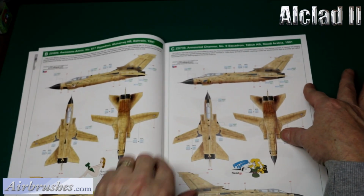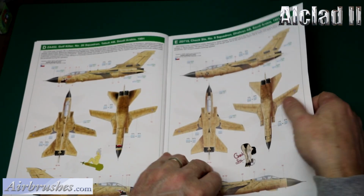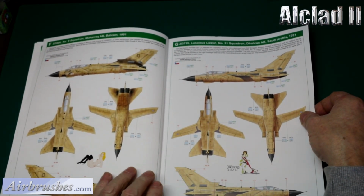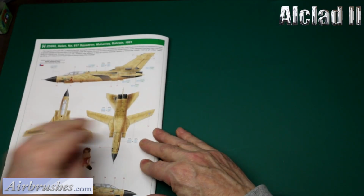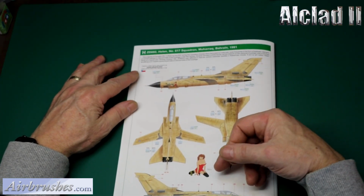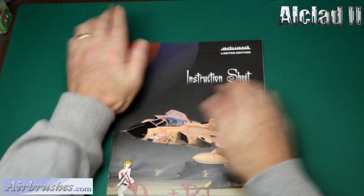So you've got Foxy Killer, Awesome Annie, Armoured Charmer, oh excuse me, Gulf Killer, Check 6, Unnamed, Luscious Lizzie. This is Goodbye Iraq, actually. Very, very nice one that is. If I was to build this, and take note Glyn, I would probably do this one. It's from 617 Squadron, the Dam Busters, and it's called Helen, but on the other side of the nose is our old mate Snoopy. So that would be the one I would be doing. Usual Eduard booklet, extremely good, extremely thorough as you go through it.